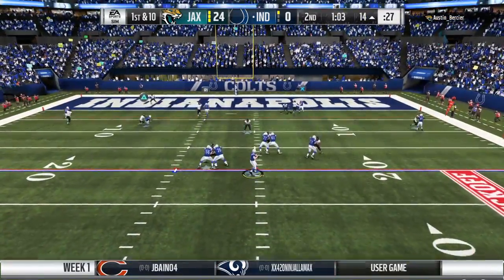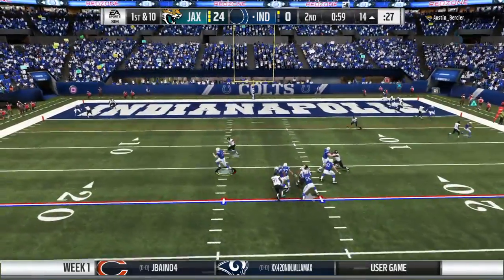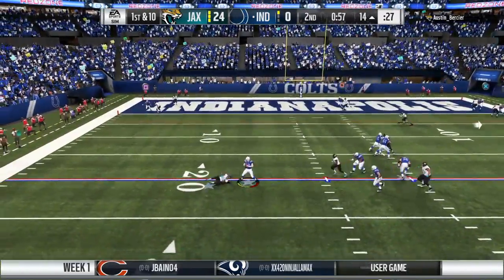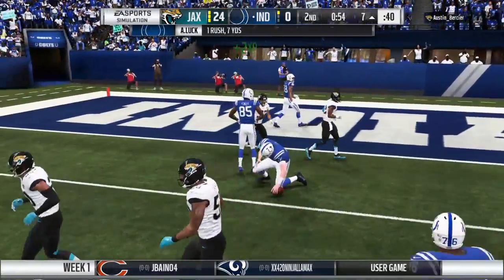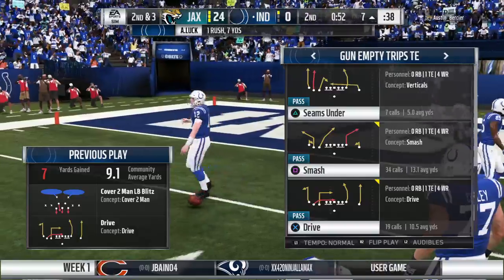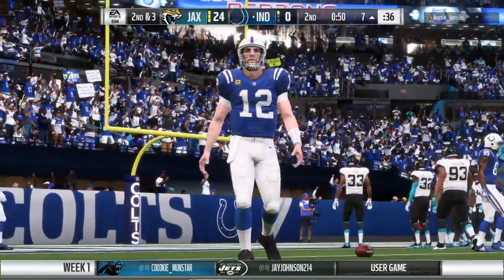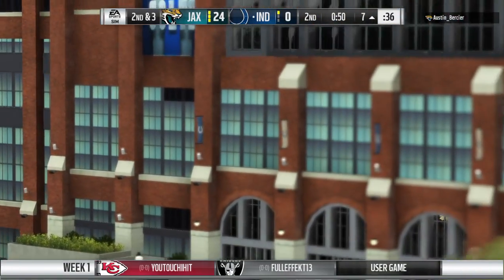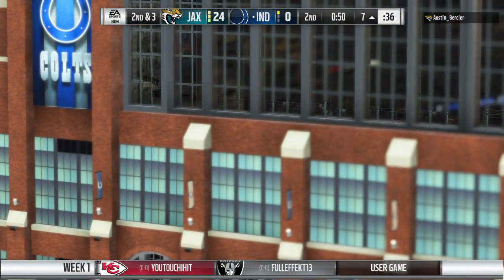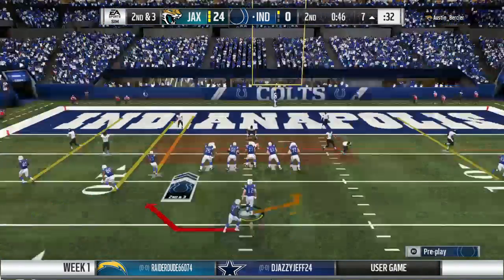From the red zone now, Luck. Buying time to his left. Wiggles free. Just keeping the play alive. And he will avoid the contact as he slides to a stop. Nice work to get 7 out of that, and it's 2nd down. Partner, he was going through his progressions. Not there, not there. After about the 3rd one, he decided he better pull it down and run for it. And he slides down and avoids the hit for good measure.